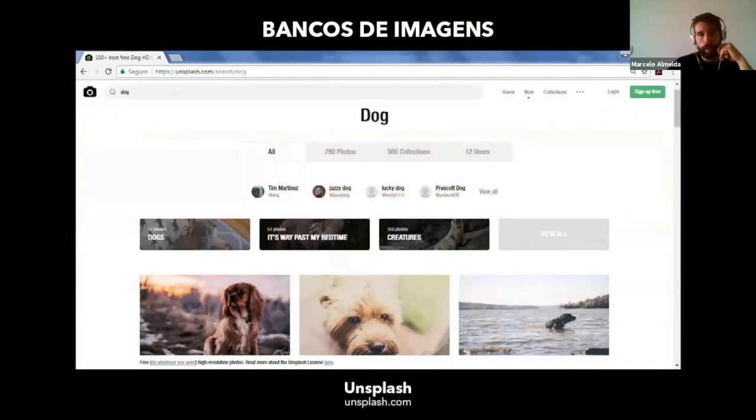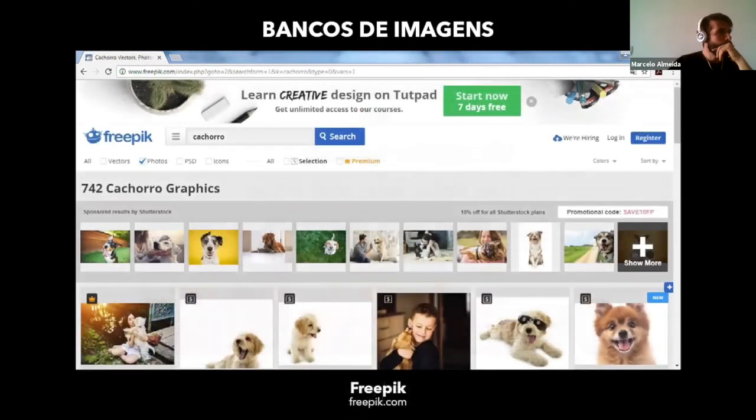Unsplash.com, we use it a lot because they are very conceptual, but because they are only for photographers, and they are Creative Commons. If you want, you can put the name of the photographer in your work. There will be no problem if you use it with or without putting the name of the photographer. FreePik is very good also. They have a very large set of icons, illustrations and photography.